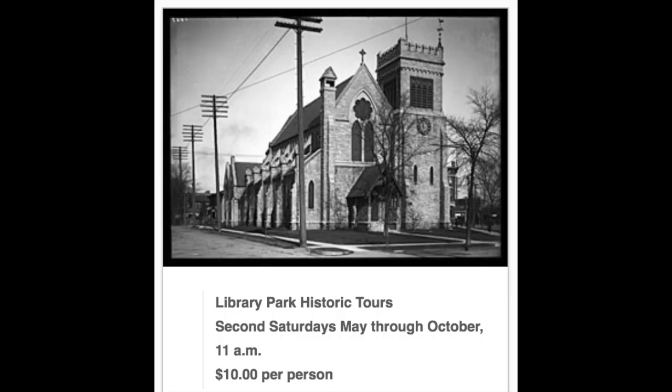And on the second Saturday of each month, we have a similar walking tour around Library Park. So again, looking at the architecture of the area, some of the stories about the people that lived in the homes. Of course, Orson Welles' house, his birthplace, is on that walking tour, as well as a lot of other prominent Kenoshans.